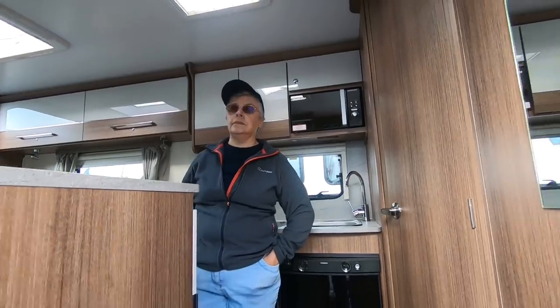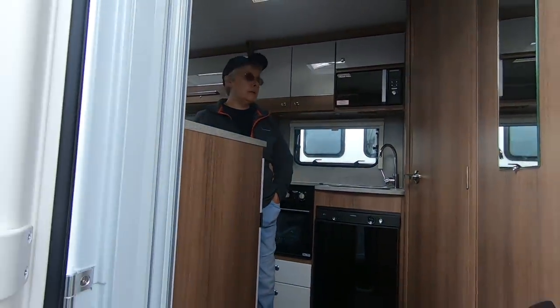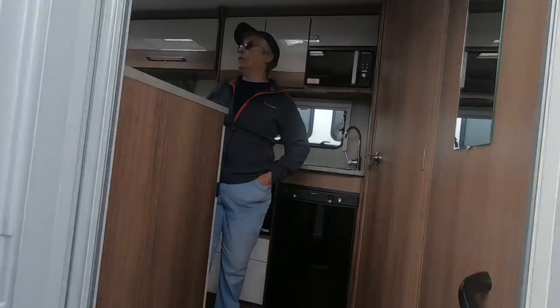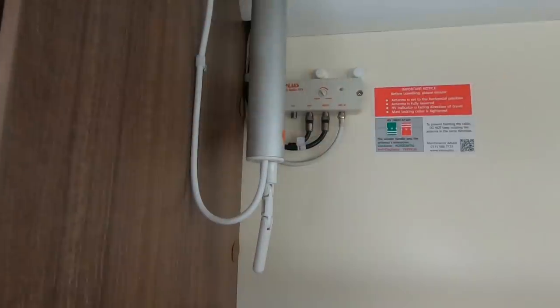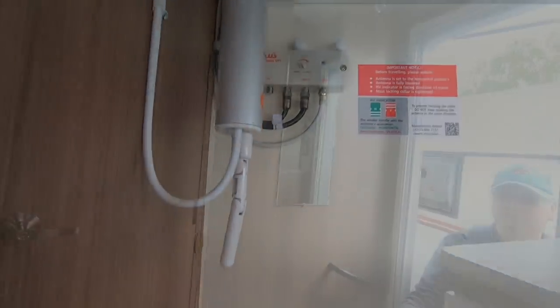Yeah. Look at the microwave. Solar panel on these, aren't there? 160 brake horsepower engine. Yeah, and you have a TV area or something. TV area somewhere. Yeah, it'd be in one of the cupboards. Yeah, it's in this cupboard here. Very nice.